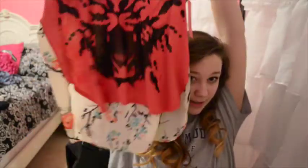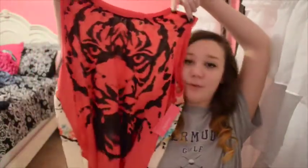But this is what it looks like, and you can see it's longer at the bottom, and it's just so adorable. I love you. And this was $17.99. Now moving on to the big daddy stuff, and that would be Forever 21. I went a little bit crazy at Forever 21.